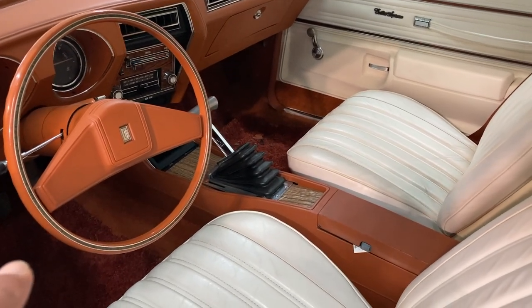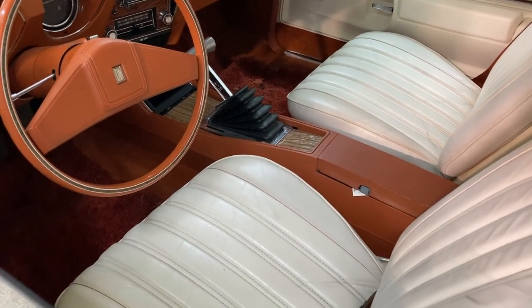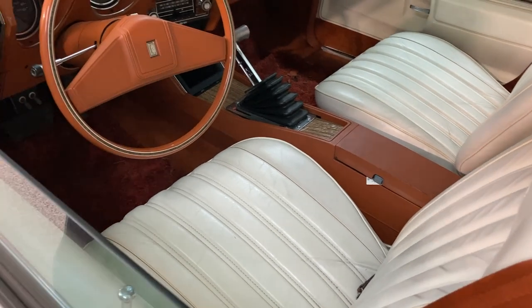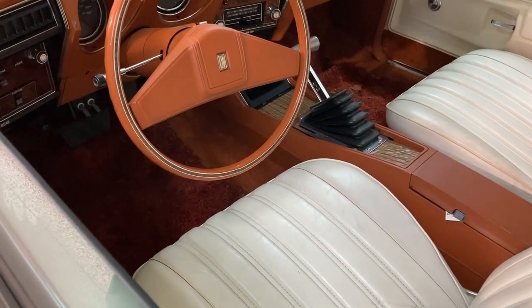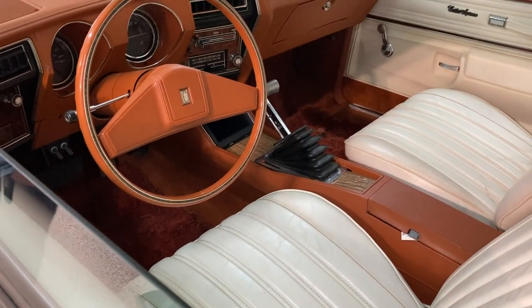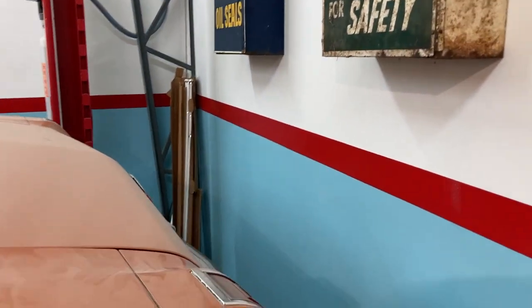Is that a shifter, is that what they call these? It's a B and M. It's automatic. Oh, really? Okay. Original radio, too? Yep. AM, FM. That's the coolest thing. No AC in this, sure. No AC in this, no. That's what they made windows for. This is the last year. '77 was the last year of the big car. '78 was a smaller version of the Cutlass.